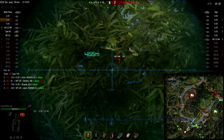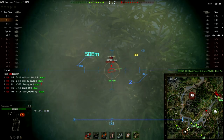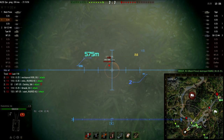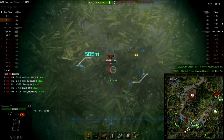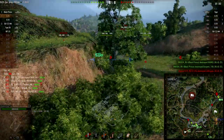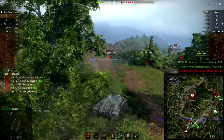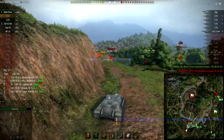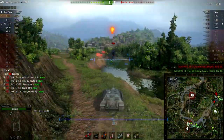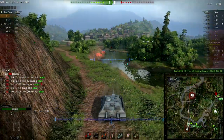Oh, and look at this. This is pretty amazing accuracy right here. It's 500-something meters, 600 meters. Oh, I missed that one. There's that SU-122-44. It's a one shot for me. He gets in a nice big hit on the Type 58, and Type 58 takes him out before I can get my shot in.